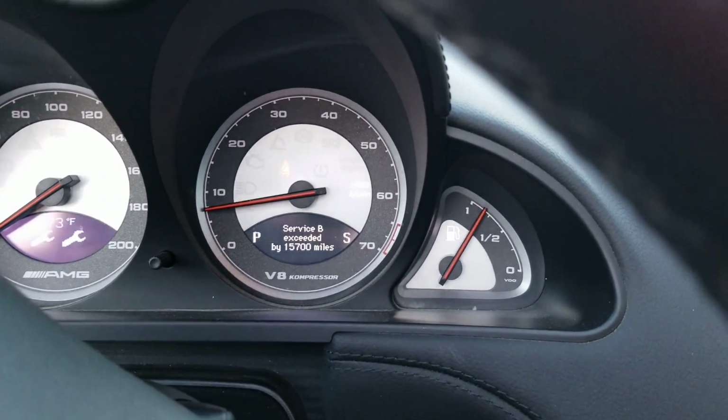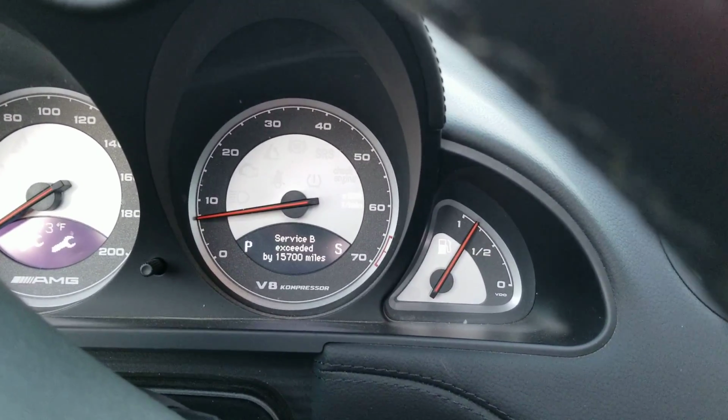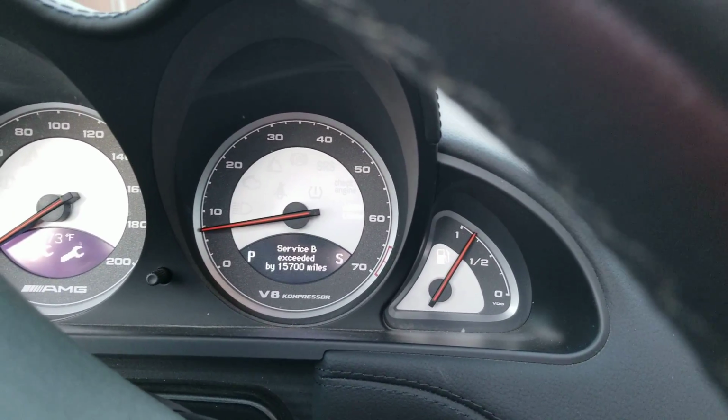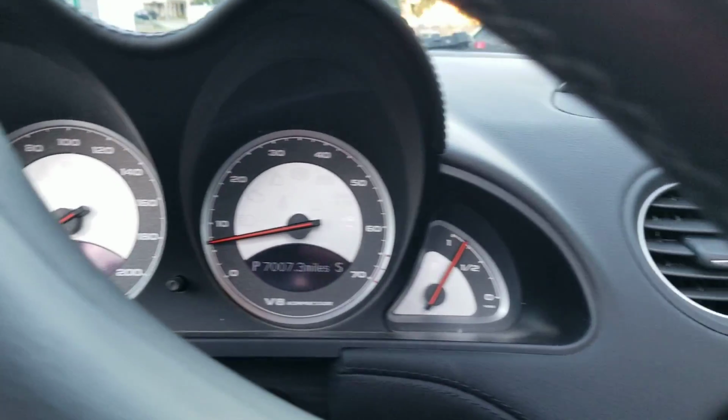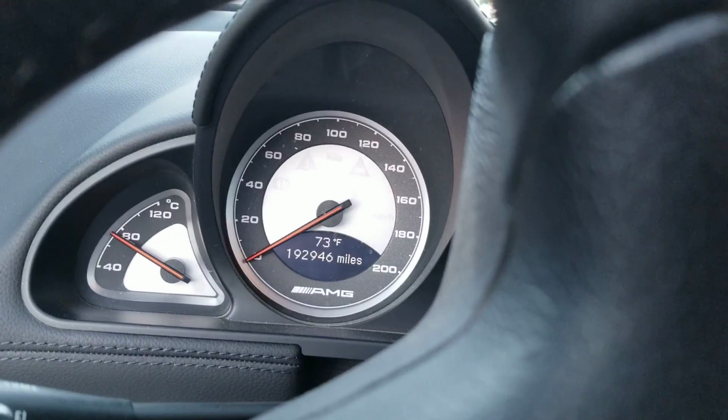By the way, that warning is false. This car is properly taken care of. Just to let you guys know. But check out this odometer.